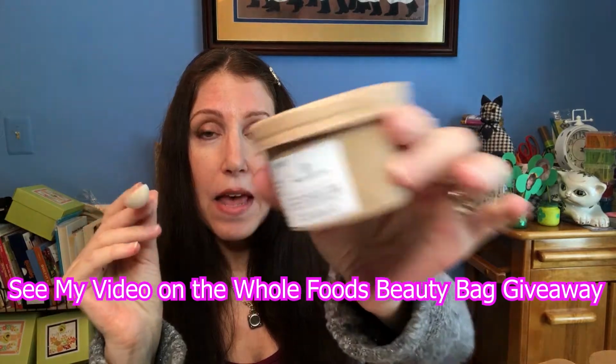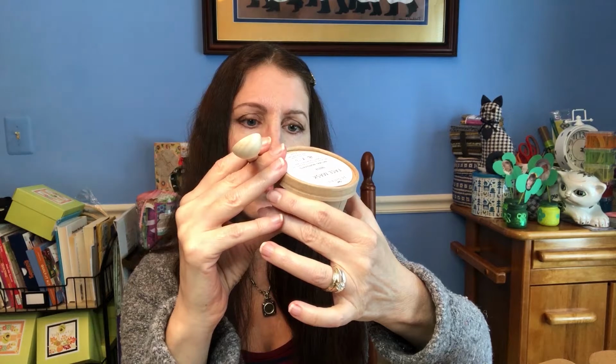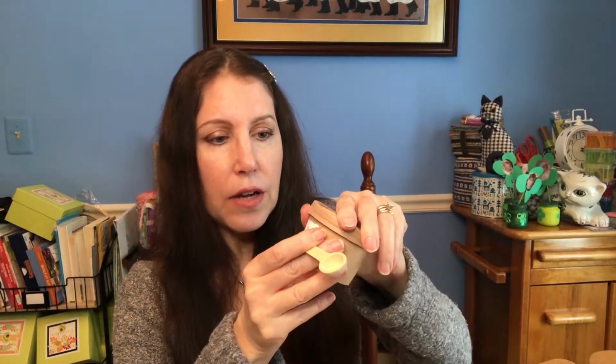But this is a face mask. Comes in a little biodegradable, this is cardboard, little package with a little scoop. And it says you mix the scoop with a little bit of water, you apply to your face. It's like a mud mask. You rinse off after 10 to 20 minutes. So will I try this? I don't know. I might give this away in a future giveaway.